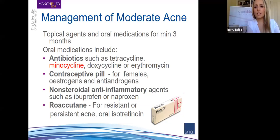Yeah, especially with Roaccutane, it's just really not a nice medication. I mean, it absolutely has its place. I have twin brothers who had terrible acne in their teens, and they had one course of Roaccutane, and yes, their skin was horribly dry, etc., but it absolutely hit it on the head.